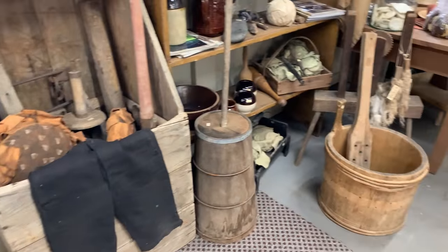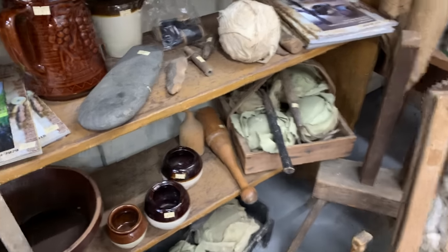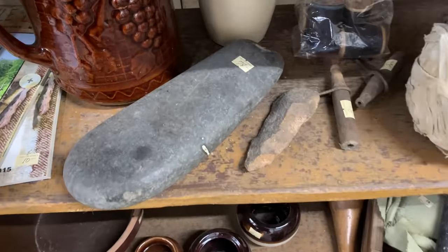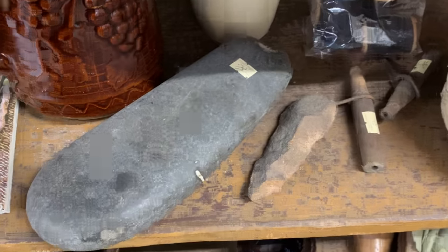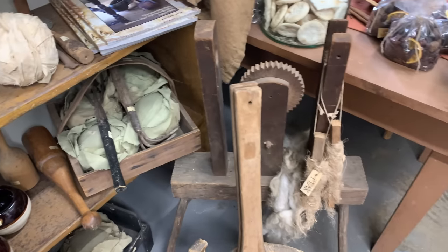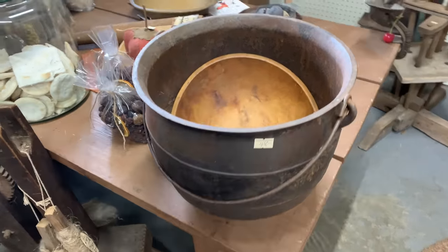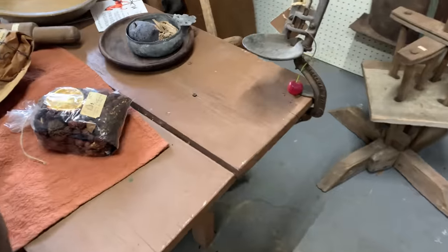Right off the bat, you walk in and look at this primitive. I think these are types of pieces that you can add into anyone's home. It doesn't just have to be that you have all primitives or all farmhouse or all cottage core. It all kind of just works together, piece by piece, making a home your home.